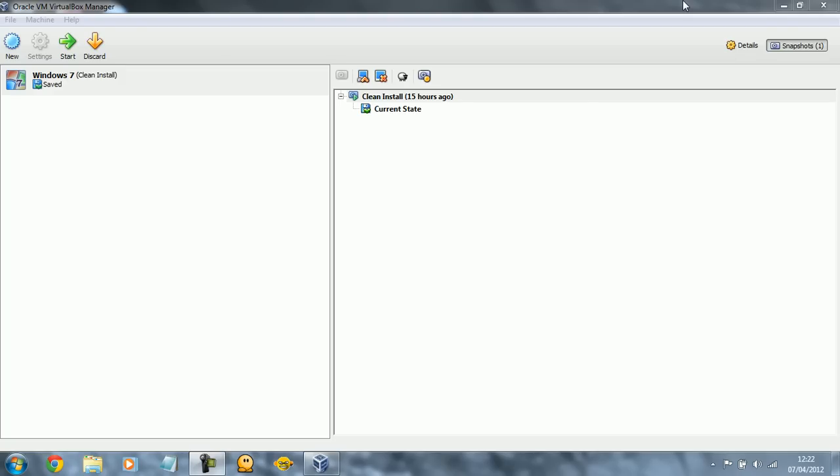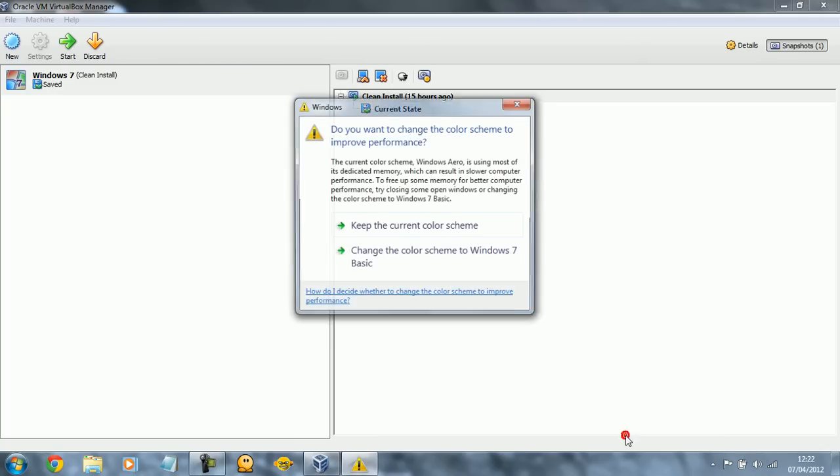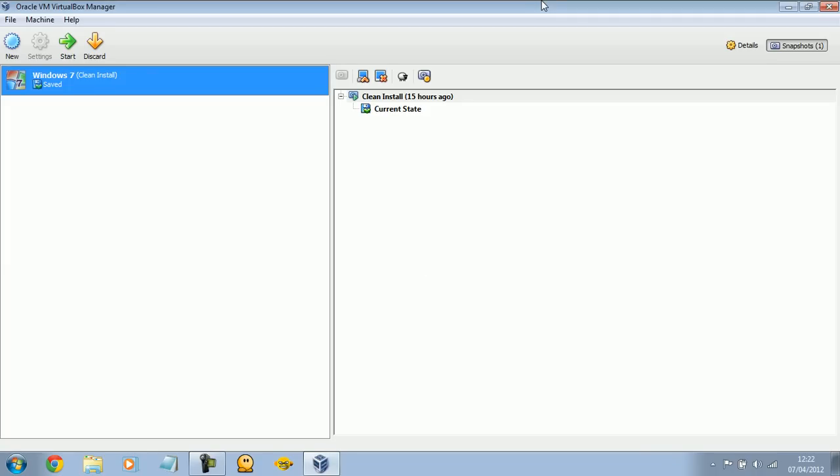Hey there guys, today I'm going to show you how to make your computer secure. Now, as far as I'm concerned, all I've got is Windows Firewall, Avast Antivirus, and CCleaner to clean up files that people could look at and invade my privacy and so forth. And that's it pretty much.